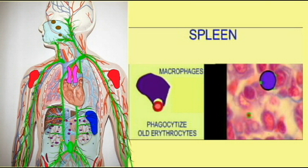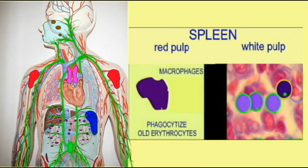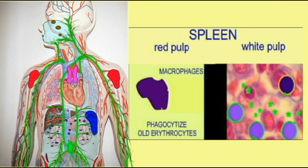I am the spleen, and I do so many things, but primarily I am filtering the blood and looking for infections. Huge numbers of white blood cells, especially monocytes, reside here in the spleen. I also perform phagocytosis of the old red blood cells so that they do not burst in circulation. And so the spleen has a vital role in purifying the blood and looking for infections.